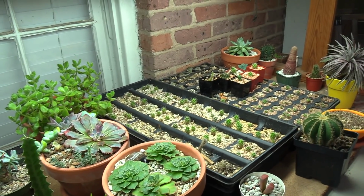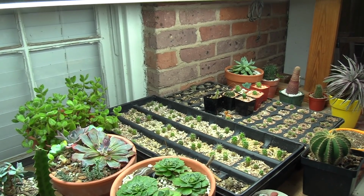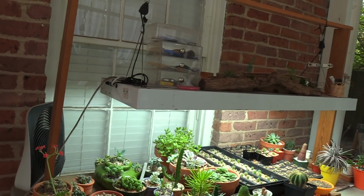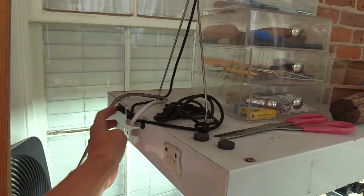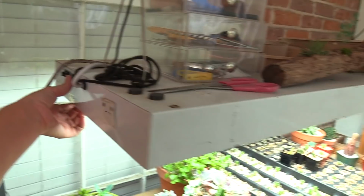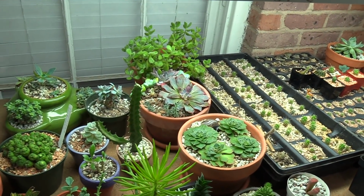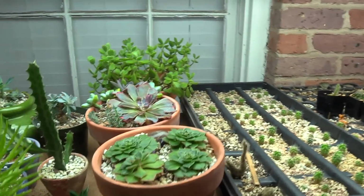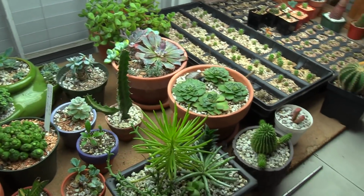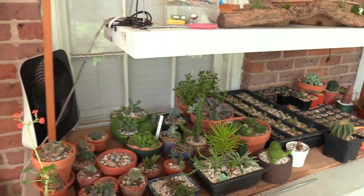So I would suggest for you to get white LED or white fluorescent lights. This fixture is from a company called iPower, and it's got 6 bulbs and it has 2 switches. Right now we're only looking at 2 bulbs turned on, but if I flip the second switch, all 6 bulbs will be lit, and you can see it's really bright. That would be pretty intense for my succulents. I'm going to turn them both off just so the light looks better.